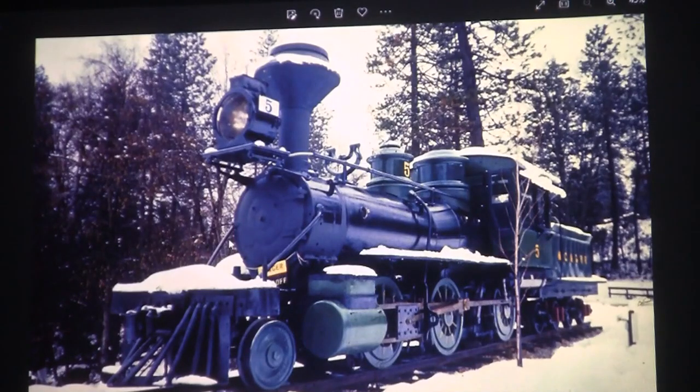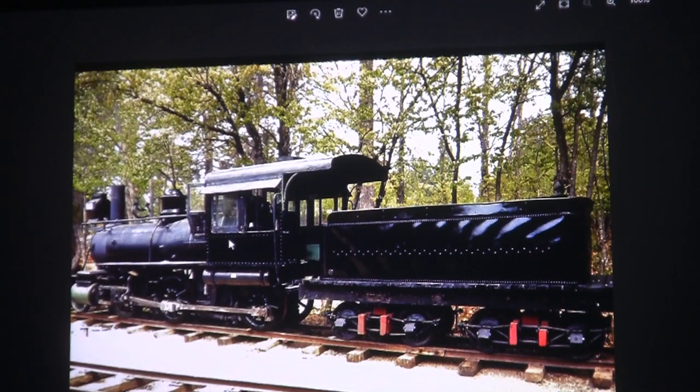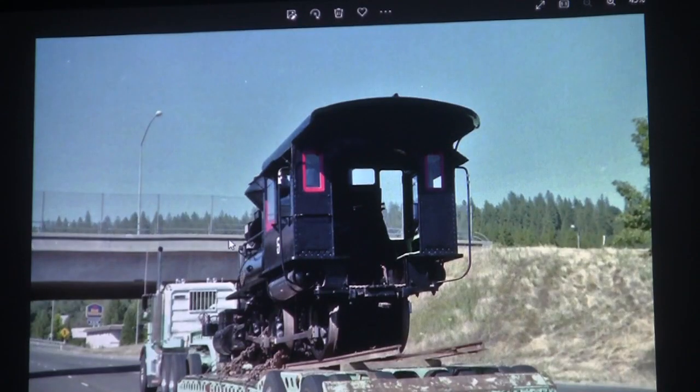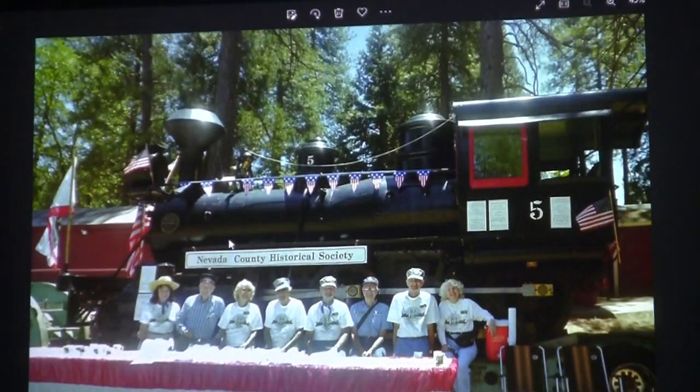Time goes on, a little bit more weathering. We decided to paint the engine black, which is pretty much what it looked like during the late 1930s. This is almost exactly how it looked before it left for Universal Studios. And in addition to having it on display, we also paraded it around a few times, some 4th of July parades, parked it at the fairgrounds.